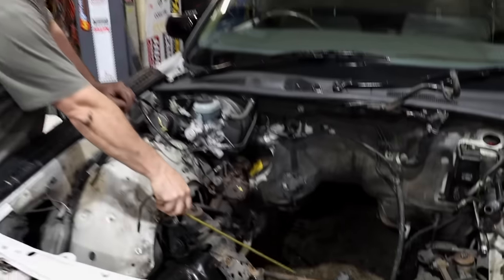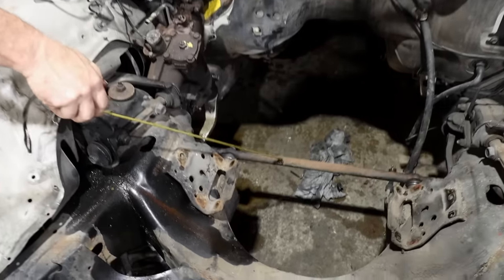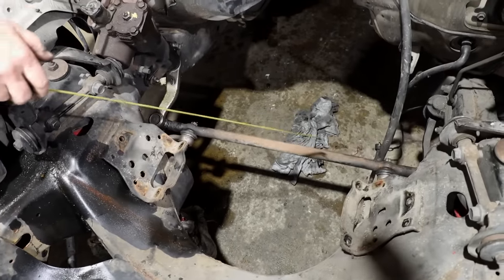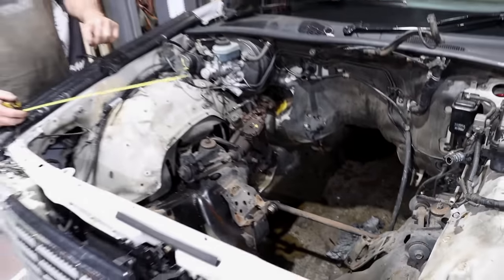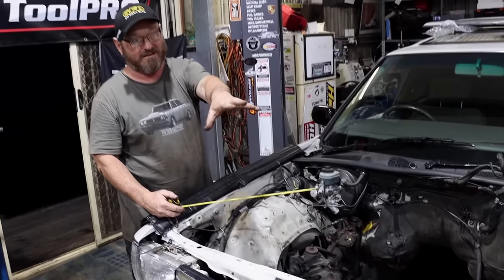Probably our biggest hurdle is the track rod on steering. So we know that. So what we're going to do is knock it off and just let it drop down and get it out of the way. It's going to have to go into where the sump is.